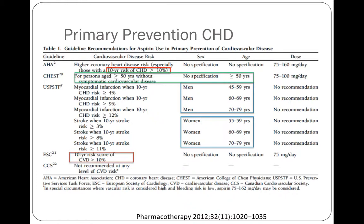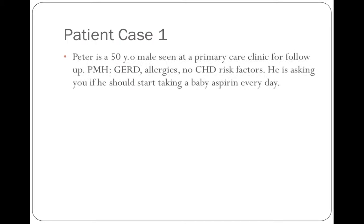So you can't just go around and say that patients who are 50 years of age or older should be getting it based on the level of recommendation. And then we have the Canadian Cardiovascular Society that says that we really shouldn't be recommending any aspirin at all for primary prevention, because there's a really high trade-off with bleeds, and the clinical trials that evaluated the use of aspirin didn't really take into account ACE inhibitor use or statin use. Therefore, you can see how there is a controversial point in recommending aspirin for primary prevention. Well, what do we do with Peter?